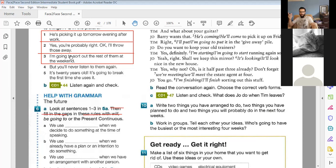Mm-hmm. Yeah. What do you think? So if you had to match number 1 with A, B, C, which one do you think is the best to match it to, and why? C.